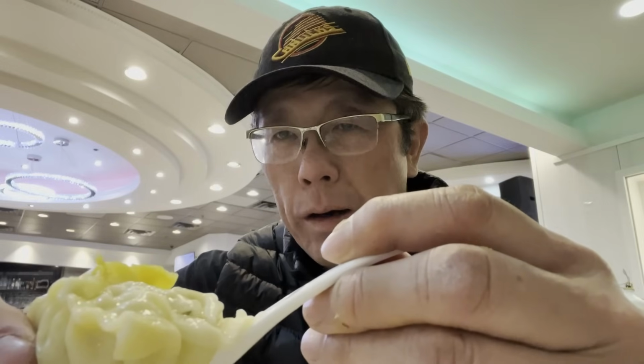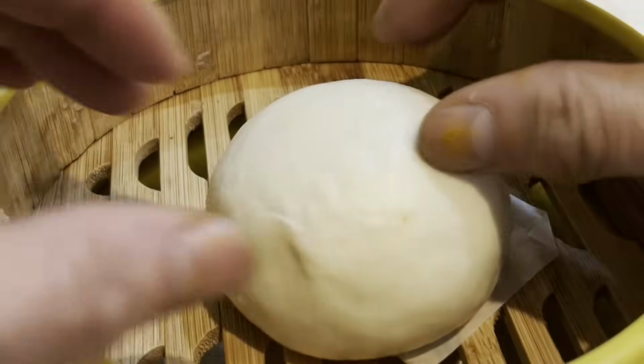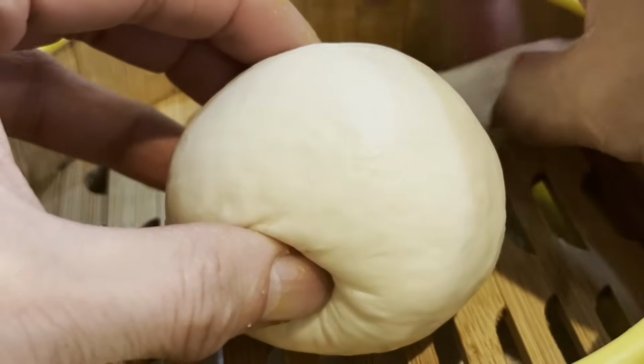Oh, look at this dumpling. That's one big dumpling. It's the size of maybe 4 or 5 small wonton dumplings. It's got prawns, some pork in there, and it looks like cilantro or something green.